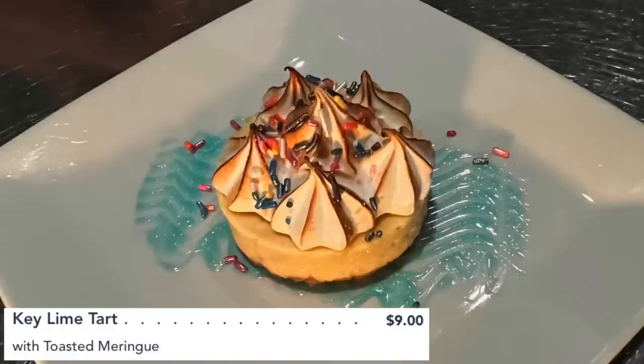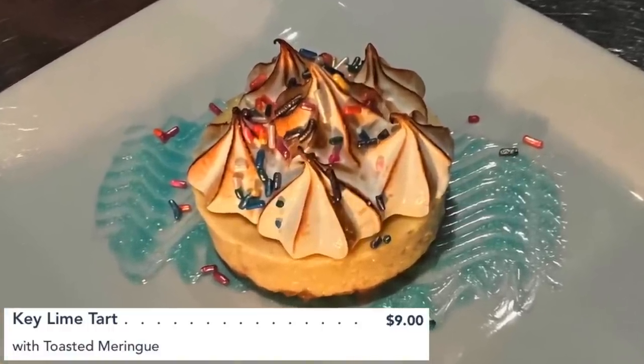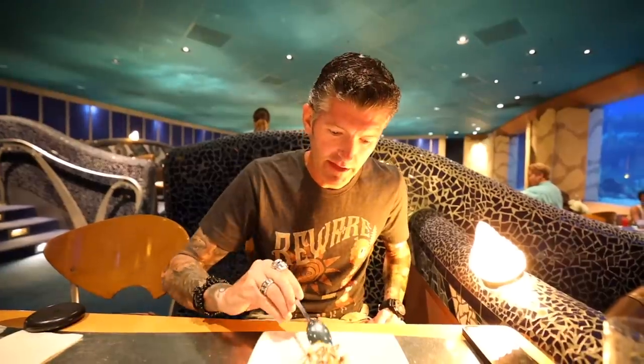Okay, so we did get dessert today, because honestly the portion sizes weren't super huge, so we are not stuffed. We got the key lime tart, which we really wanted. I love key lime stuff, we both do. And it looks pretty good. It comes with a meringue on top that's toasted and a few sprinkles on there. So let's see how this tastes.